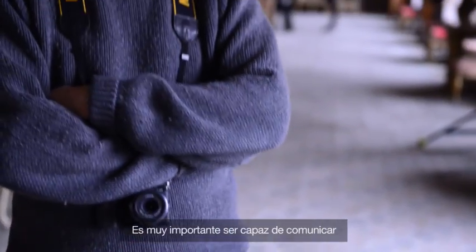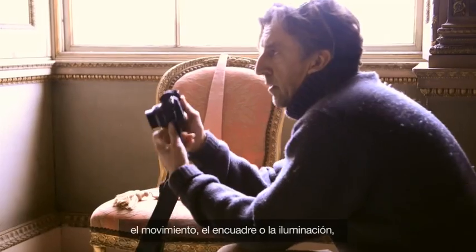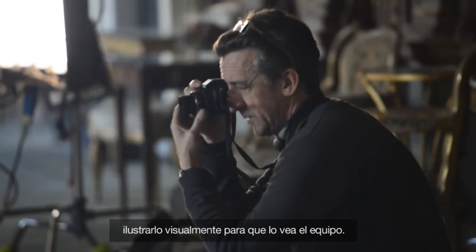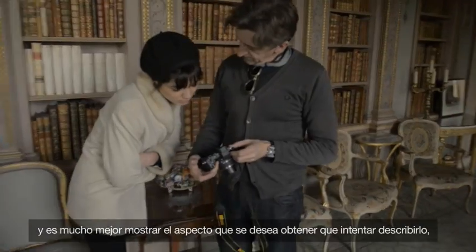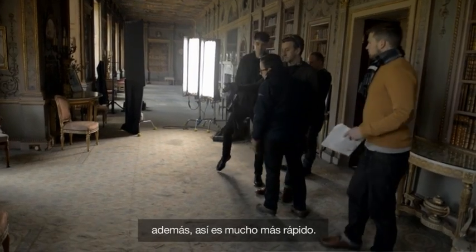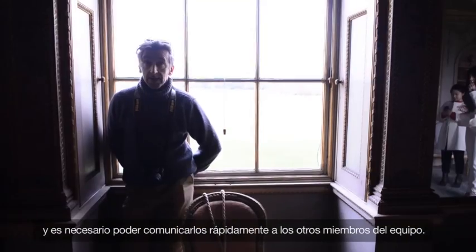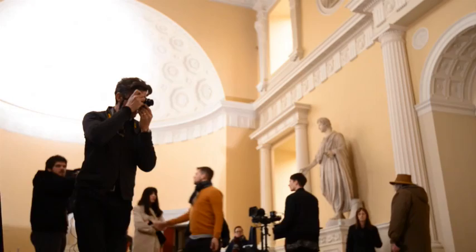It's very important to be able to communicate what you're looking for in terms of mood or movement or framing or lighting, and having something that allows you to visually illustrate that to your crew. We're all visual people, so it's much better to show them how you want it to look than to try and describe it, and it's much quicker and much more direct. You're always tweaking this and tweaking that, and you have to be able to really quickly impart that to the other members of your crew.